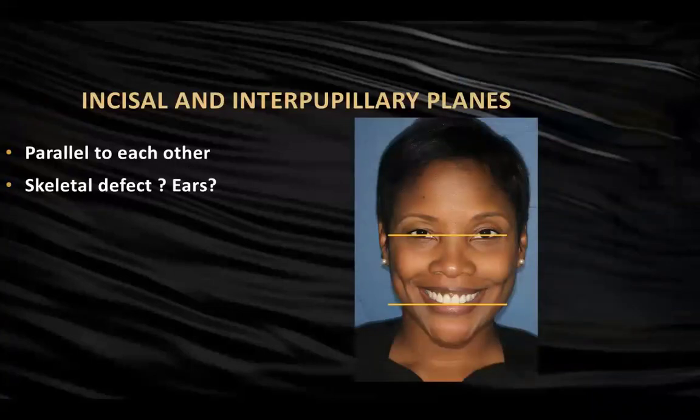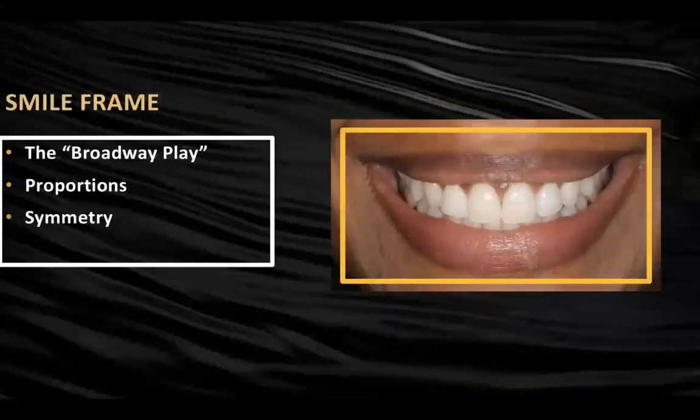So I like to have the incisal edges parallel to the incisal, or not to the papilla. And also I like to, and this is a great analogy that I share with my patients, and my staff does this now. This is Larry Rosenthal's Broadway play. Your smile's like a Broadway play, and the teeth are the actors, the centrals are the stars of the show, and everything else is supporting actors, and the gums are the scenery, and the lips are the curtain. I think that helps people understand what we're up to.